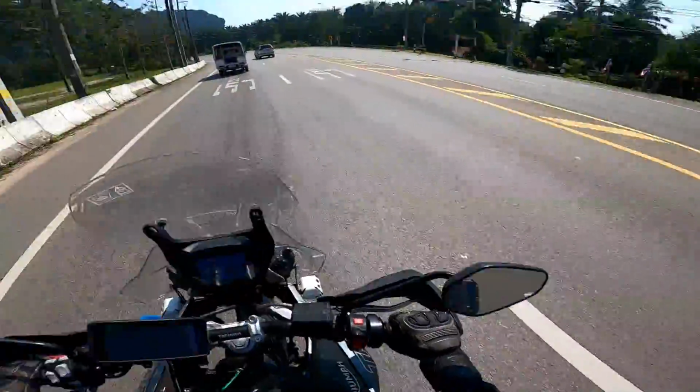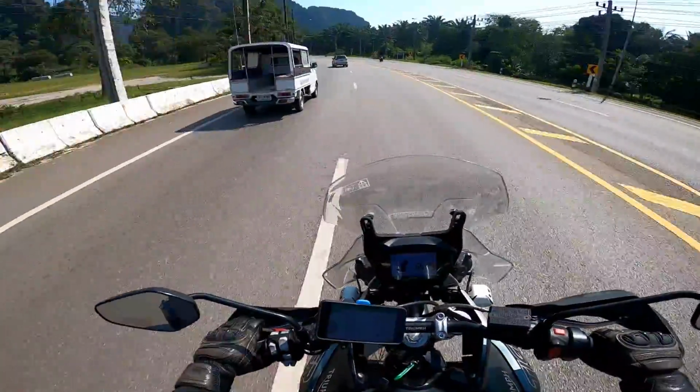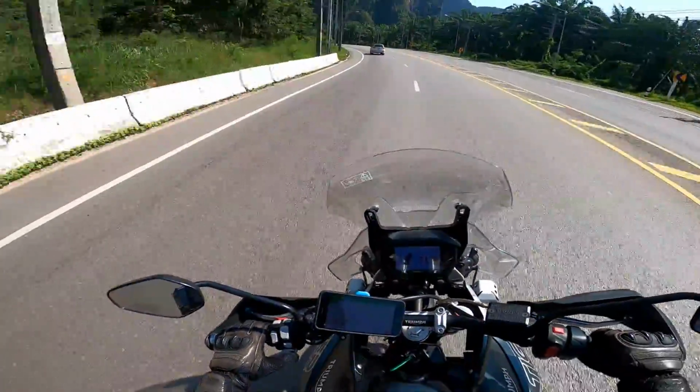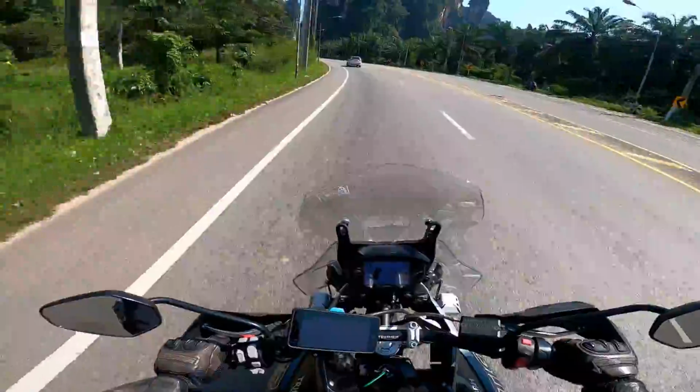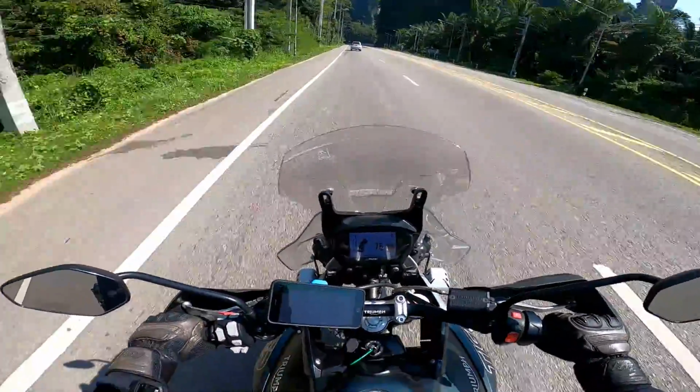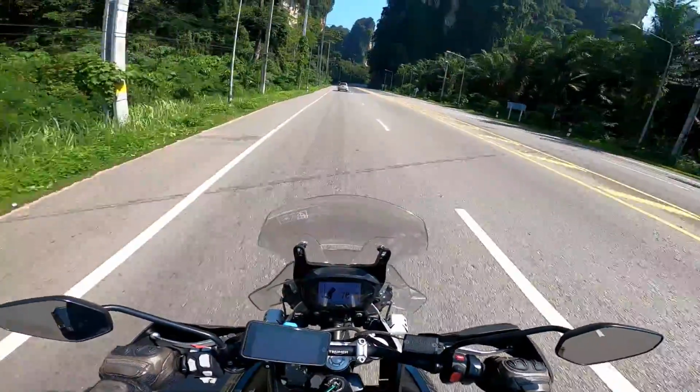I've got this in the twisty riding mode at the moment, the track mode, just to give it a bit extra poke. But to be honest, I don't find that the riding modes make that much difference on the bike. Maybe I'm just insensitive to that sort of thing.